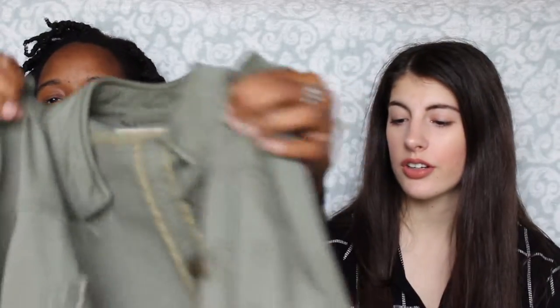Oh, it's such a cool color. It's not an offensive olive color. Sometimes they're too greeny. Yeah. This one's more grayish.